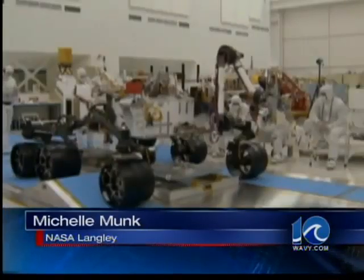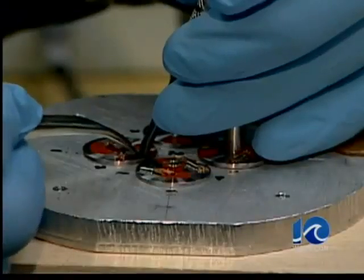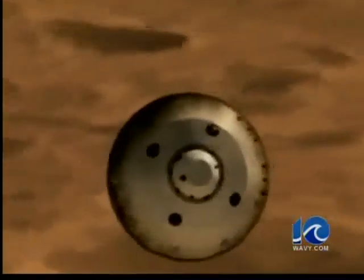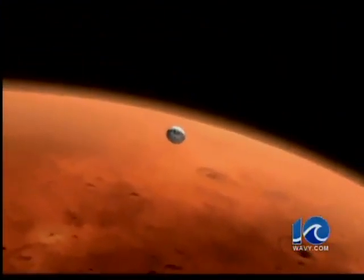There are a lot of unknowns when you send a vehicle to Mars, particularly Mars Science Laboratory. It's the biggest rover we've ever sent. It's as big as a Mini Cooper. NASA Langley's Michelle Monk is the deputy project manager for the team that designed and built the instrument suite onboard the Mars Science Lab that will measure pressure and temperature as the MSL lands on the surface of the red planet. The more data we can get back, the better, to see how our vehicle performed in flight and how that compares to what we predicted it would do. Those findings will help engineers design better rockets and landing vehicles for the future.